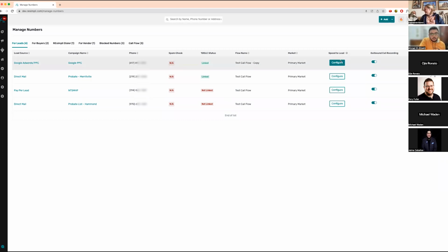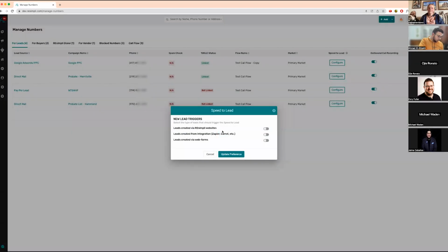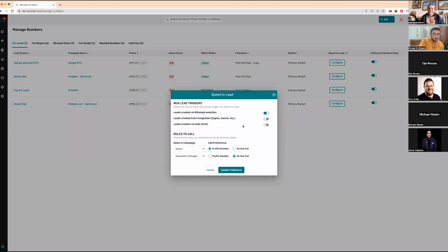So we call it speed to lead, but basically what it does is, let's say I'm going to go ahead and select this, and I'm going to say, all right, any new leads that are created from REsimpli website, so you can choose which triggers you want to have enabled, any new leads created from, let's say, Zapier or Carrot website, or any new leads that come from web form. I have owner and acquisition manager on this campaign, so you are selecting for this specific campaign. As soon as a lead is created from either REsimpli website or through your integration through Zapier or Carrot, or if you create a lead from web form, who on your team do you want to immediately get a call? So I can choose, let's say, I want the owner to get a call in that situation. And then whatever the profile number the owner has in their account, we will call that number immediately.